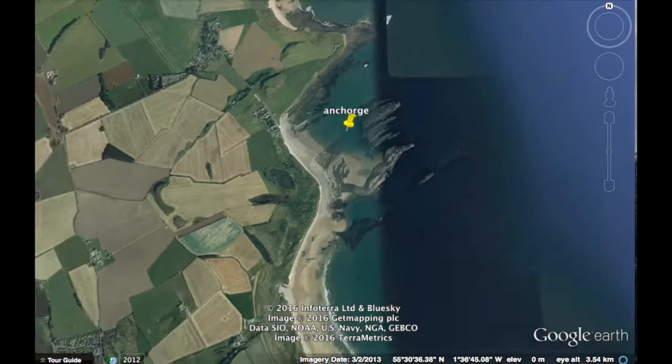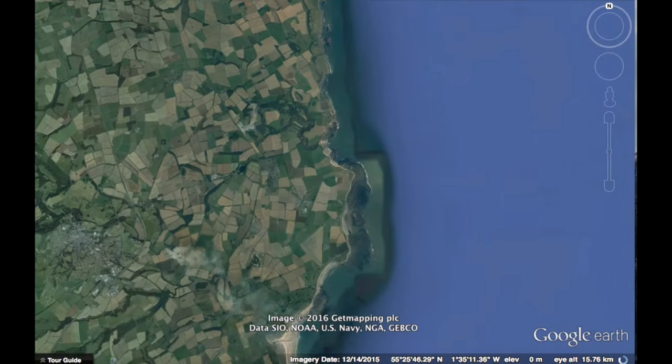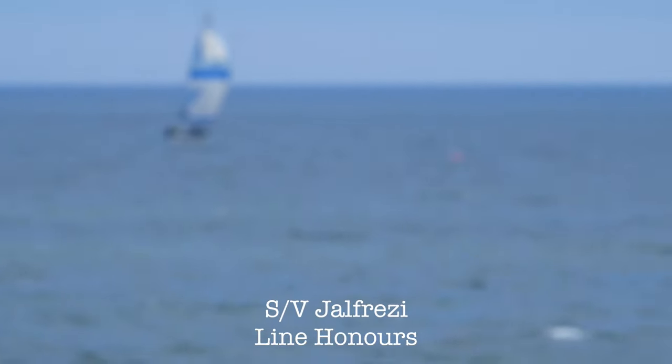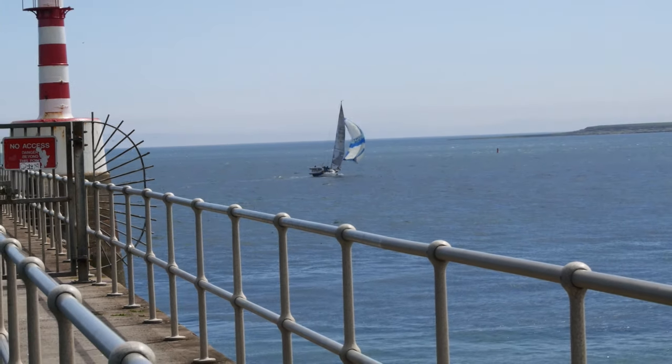Everyone must have been feeling the fatigue given it was nearly 20 hours after the start of the race. And the beer will have been taking its toll. The drama was far from over. As the wind picked up, Expressly Forbidden was just a few minutes behind Jalfrezi, in a mad dash to the finish line.